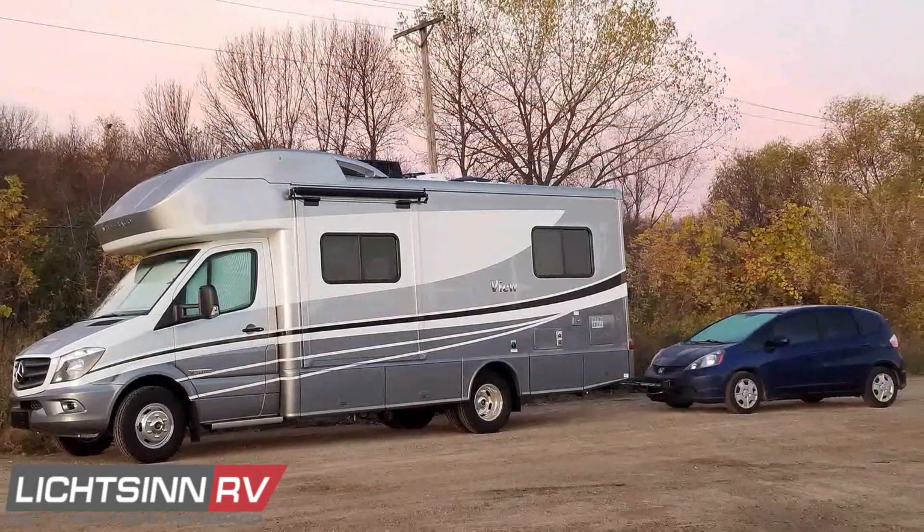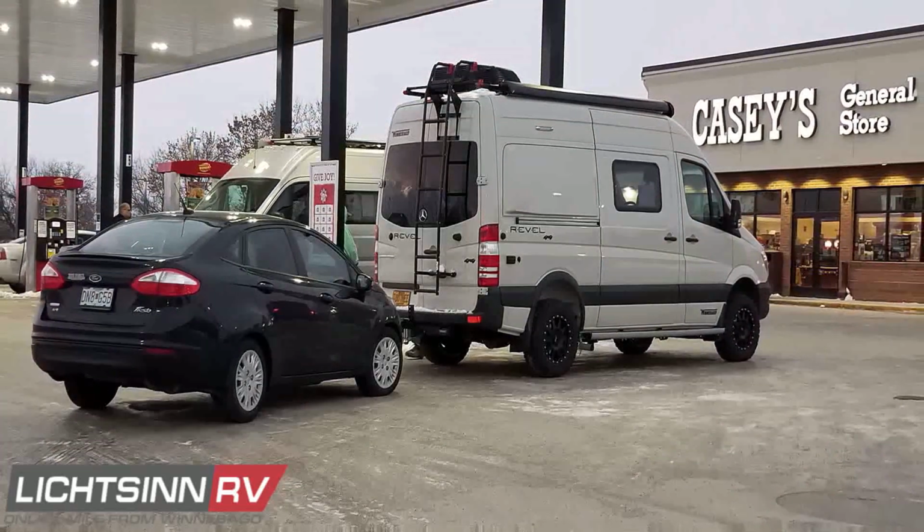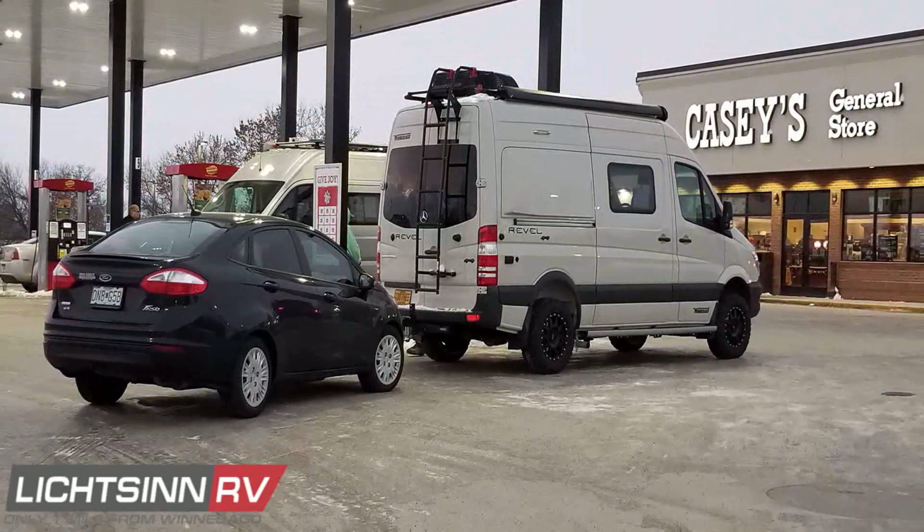Be the first to break in that new powertrain, sleep that first night in your powered Murphy Bed Plus, and eat that first meal in the all-new expansive U-Lounge, available here at Lichtsinn RV.